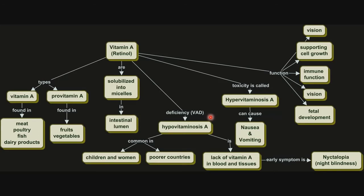The deficiency of vitamin A is known as VAD, or vitamin A deficiency. Another name for the deficiency of vitamin A is hypovitaminosis A. This is very common in children and women in poorer countries. And the lack of vitamin A in the blood and tissue has an early symptom called nyctalopia. This is a night blindness ailment.